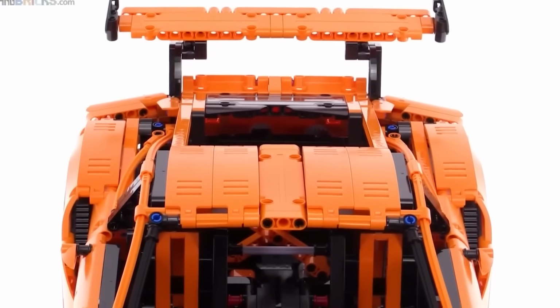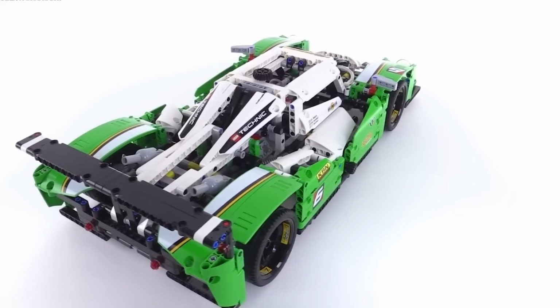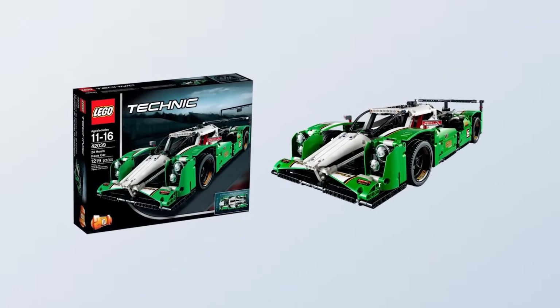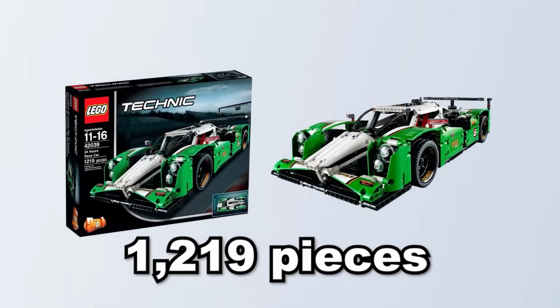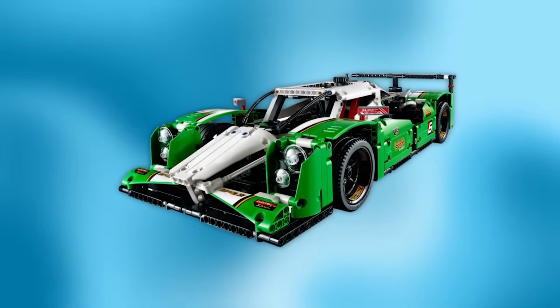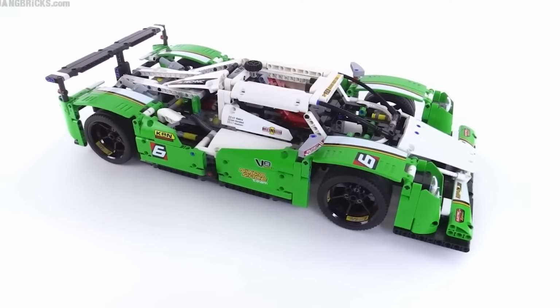Get ready, because these guys are nuts. The amount of bangers they had in 2015 was honestly just uncalled for. Check out this 24 hours race car set. Even though it's only made up of 1,219 pieces, it has all the functions of the Technic cars of today. Considering this set was released 9 years ago, I'd say that's pretty impressive.